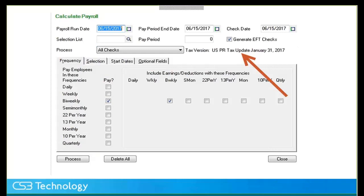That thing about where I said make sure everybody's out of Sage HRMS is big, because sometimes if this tax version does not get updated, it was because somebody was actually in the program. It did not go all the way through. So make sure that they're out, make sure it goes all the way through, or you'll have to contact us and we'll talk to you about it. So that tax version gets updated as well.